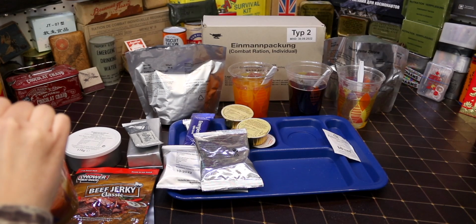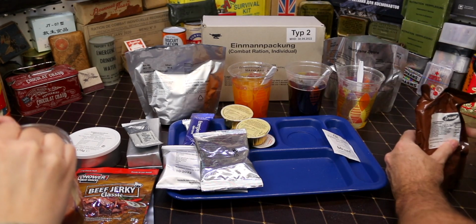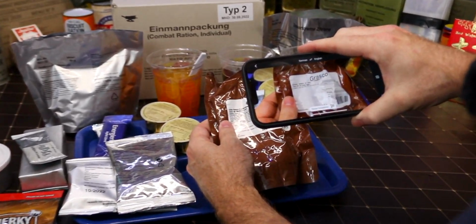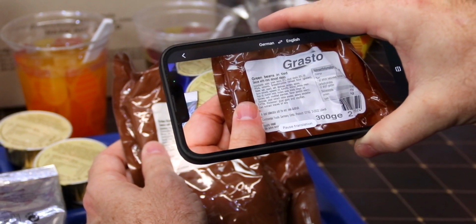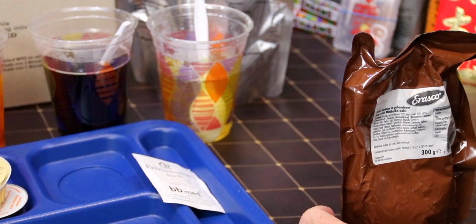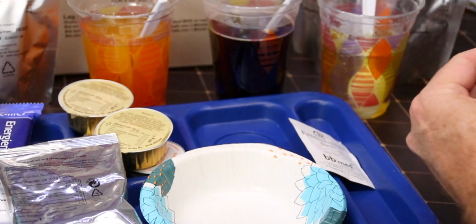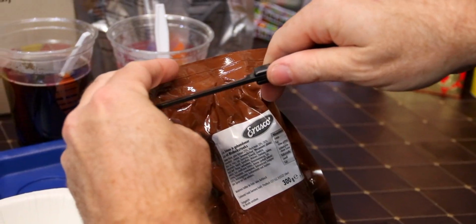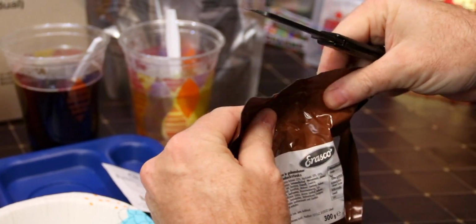So let's go and get these mains out. They are done. They're sitting here cooling off rapidly. And this was the green beans in sauce with mini steaks. Since we've got such a large amount here, we're going to do this. Green beans and mini steaks. Sounds good to me.